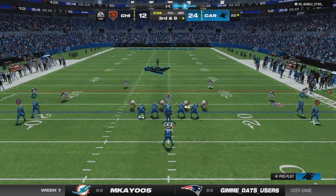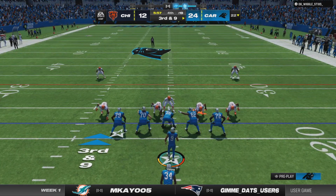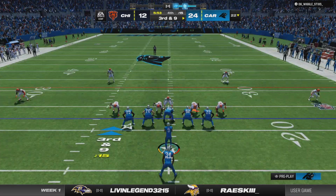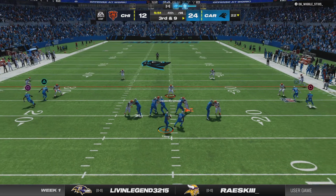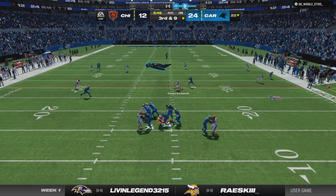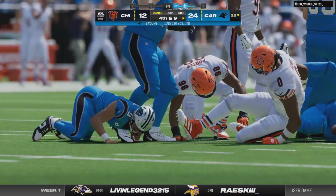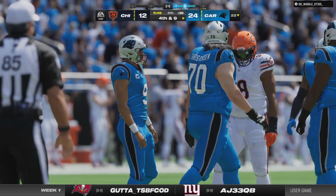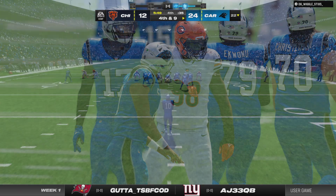3rd down and 9. They'll come to the line here needing 9 yards to pick up the 1st. Slide through. Set, cut. Looking to throw, Young. And this is going to be incomplete. Critical play in this football game because if they pick up the 1st there, that clock keeps rolling.